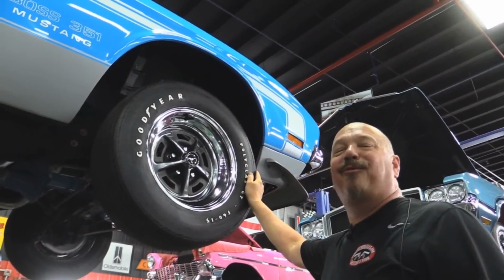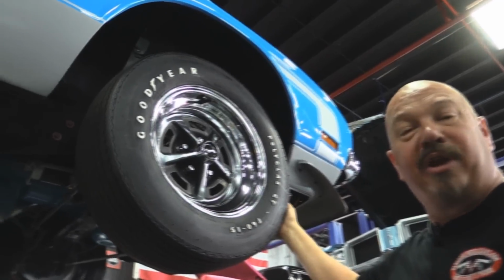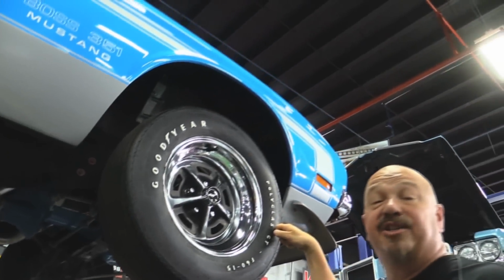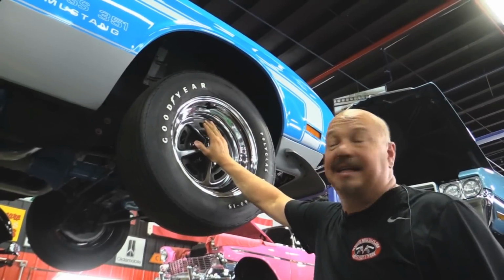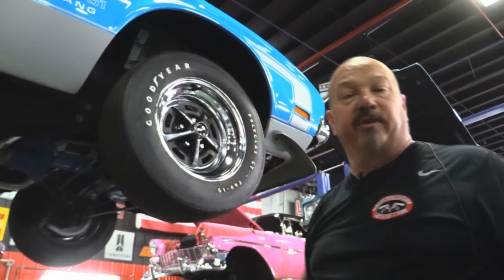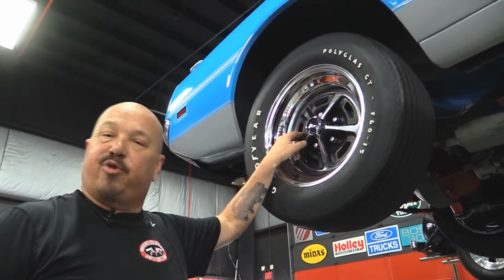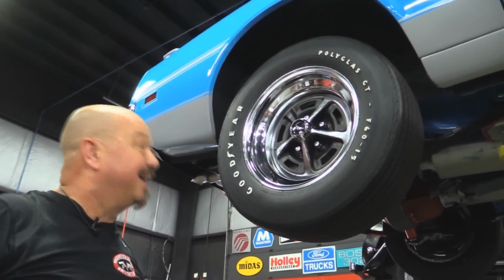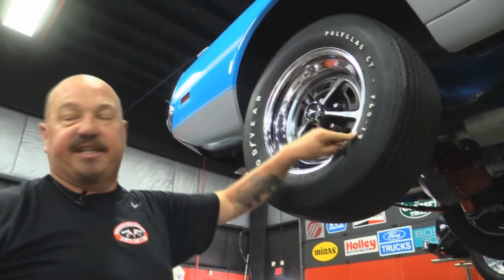All right, up front here, we got the correct Goodyears. These are the polyglass. This is what would have come on from the factory. They're F60 15s. These are brand spanking new. The Magnum 500s look fantastic. She does have the disc brakes up front, and they look great. Let's check the rear. Out back, again, great looking Magnums. We do have drum brakes back here, and the guys will pull those all apart, make sure they're all in good working order. And again, brand new polyglass tires, same size, F60 15.